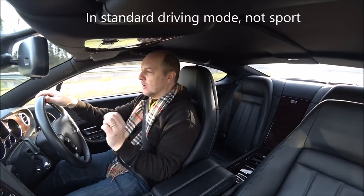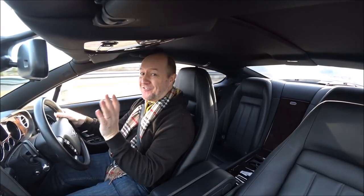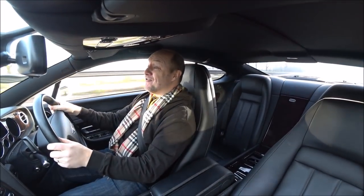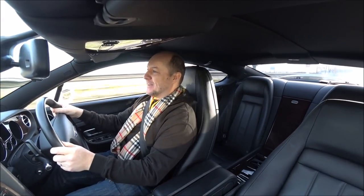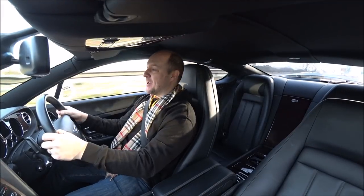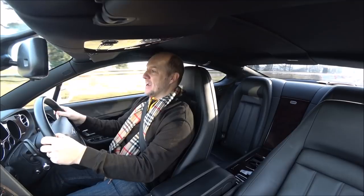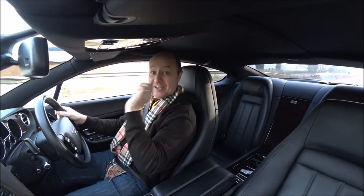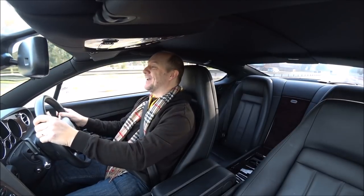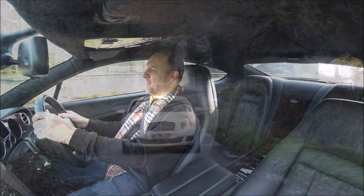And the roar from that W12 and the power is just phenomenal. It really does put a smile on your face, and certainly does not lack in thrust, shall we say. But it's not smack you in the back of the neck fast. It's just, we're going and we're going to keep going all the way up to 202 miles an hour. I love it. I absolutely love it.